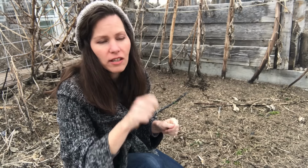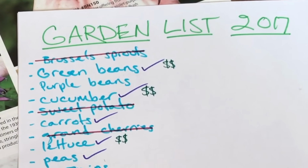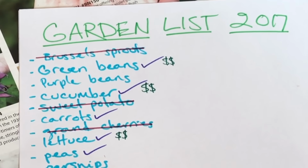Okay, now we're going to start narrowing down the list a little bit, and there's a couple ways that you can do that. One of those ways is to put a little dollar sign, or whatever your currency is, beside the items that are going to save you a lot of money. So for us, cucumbers are very expensive to purchase, organic cucumbers, often anywhere from $1 to $2 a cucumber. And that's something that in the summertime I could just live on a cucumber.